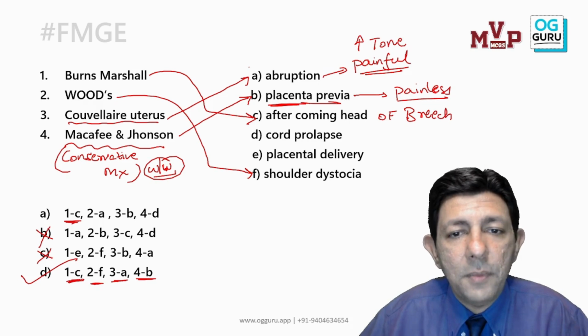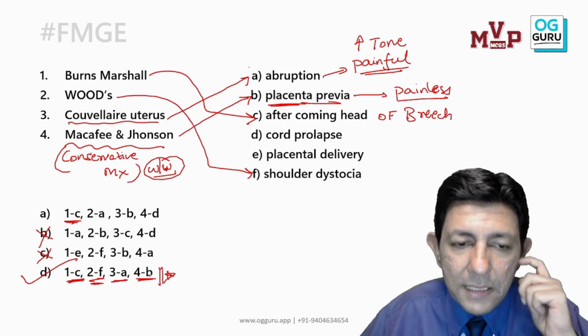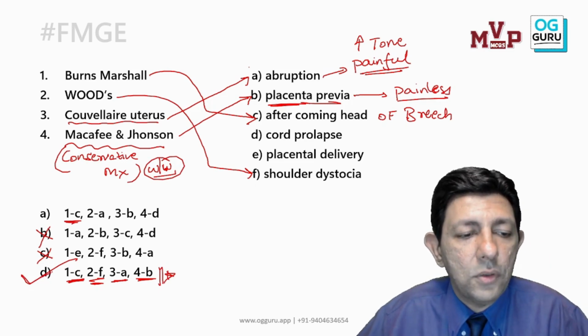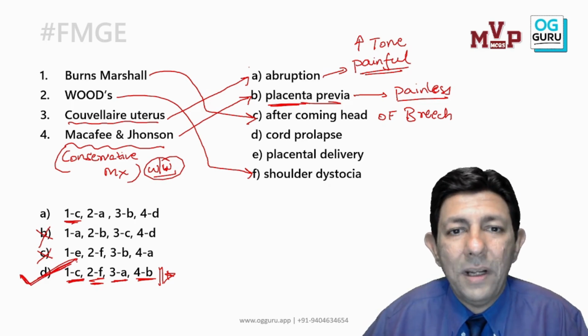1C, Burns-Marshall, after-coming head. 2F, Woods maneuver, shoulder dystocia. 3A, yes, Couvelaire is for abruption, and McAfee Johnson is for placenta previa. So option D is the answer. Four questions were discussed with this one MCQ.